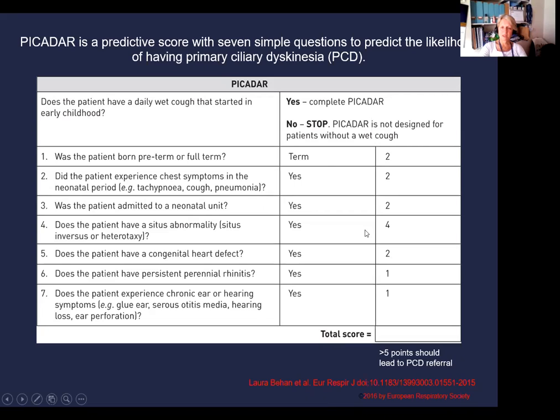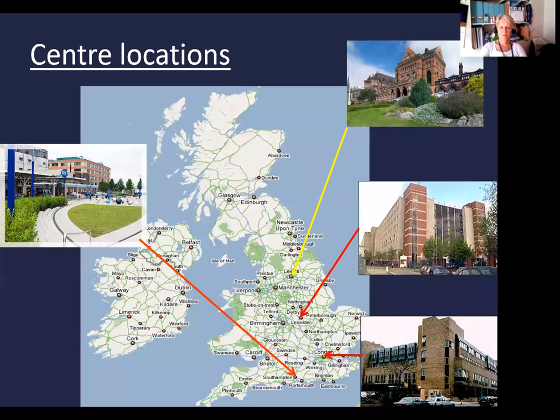I think always, even if it's a standalone, nothing else, even though it's only 4 points, it's worth referring those, particularly if they're small and it's difficult to know whether they're going to develop those chronic symptoms quite so clearly. Did they have a congenital heart defect, perennial rhinitis, as we discussed, and chronic ear problems? So as I say, you don't need this piece of paper, but it's quite a useful checklist to just have to help aid referral.